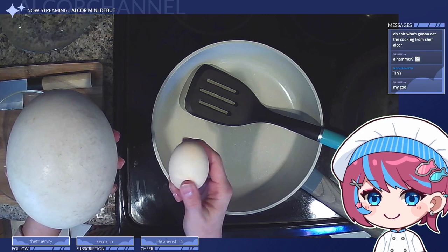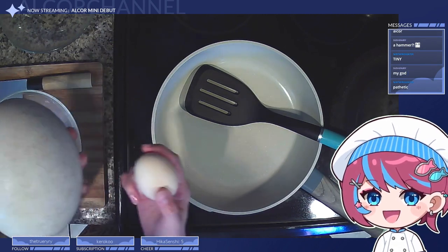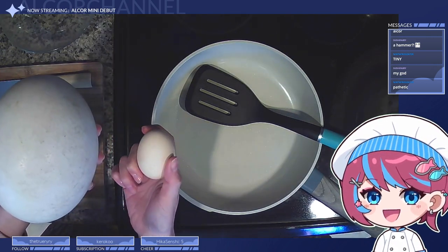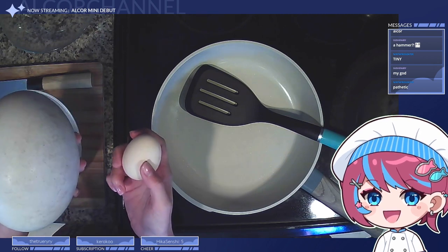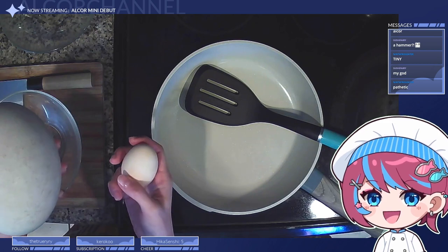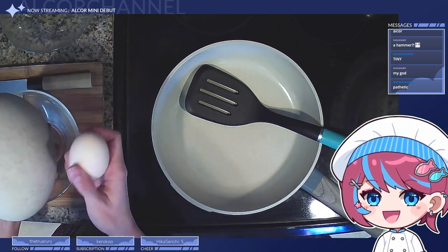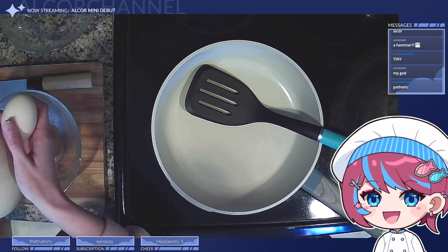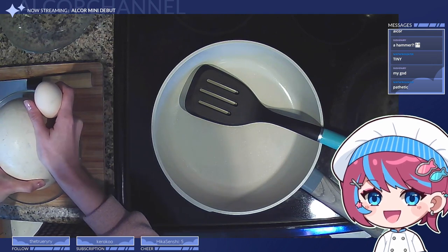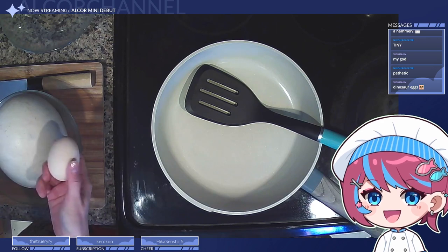This is from the same lady who gave me the ostrich egg. So backstory here, I used to work for a lady who owns a flower shop. Same lady also owns a ranch, and at the ranch she has flowers for her shop. She has lots of farm animals, and the farm animals include chickens, ducks, and apparently ostriches and emus. So fun variety. So recently she was like, hey, you want an ostrich egg? And I was like, okay, I don't know what to do with it, but okay. So here we are. Dinosaur eggs, yeah, pretty much.